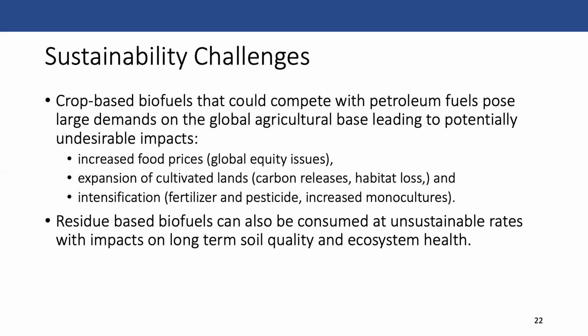So increasing food prices, which is a big issue for equity, and expansion of cultivated lands. This is a really, really big issue in places like Brazil, where large swaths of the Amazon rainforest, for example, are being cleared in order to make room for farming and agricultural use that produces fuels both for the country and for export.